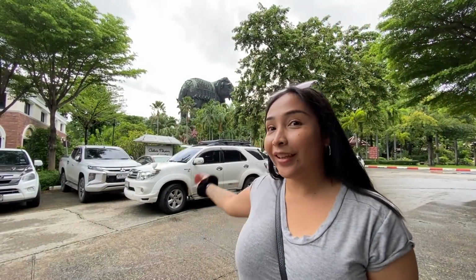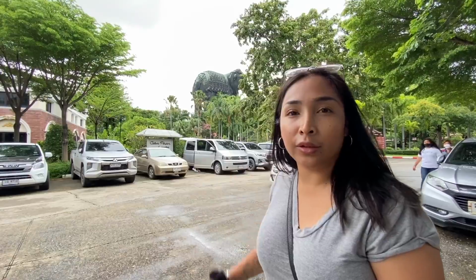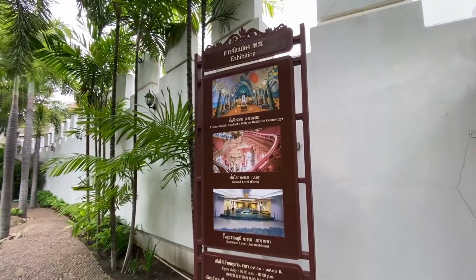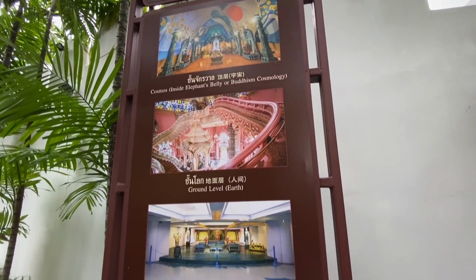Where are we at? We're at the three-headed elephant in Samut Prakan. Today I'm taking my mom here to make a wish. You're gonna play in here? Wow. Yeah, you cannot go inside. Oh, can I go inside the elephant? No. But you can see the outside, right?